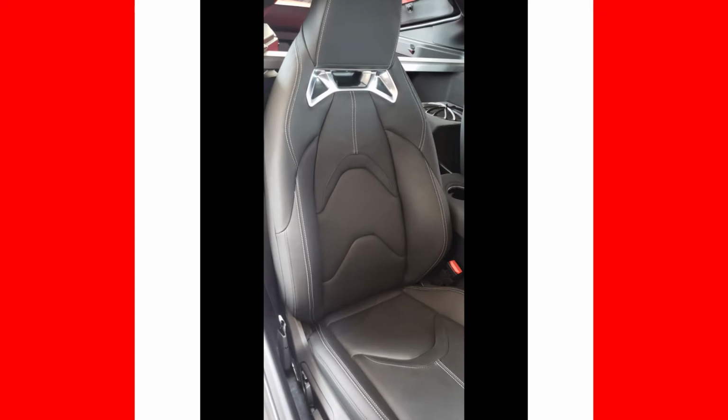The seats have plenty of bolstering that is going to hold you in, because the Mark V Toyota Supra is a track-focused car, whereas the Mark IV was more of a grand touring car. Not as big as some of the grand touring cars, but I would say it's more of a grand touring car until you start going crazy with boosting it and everything else.